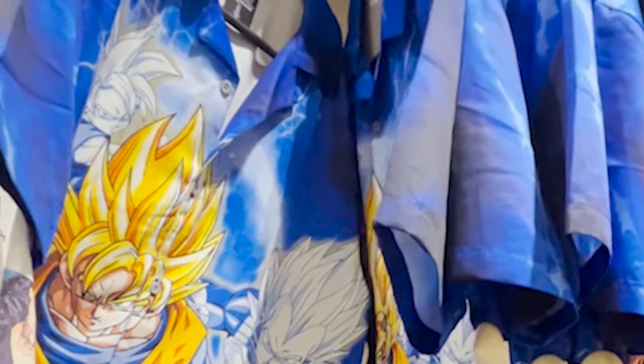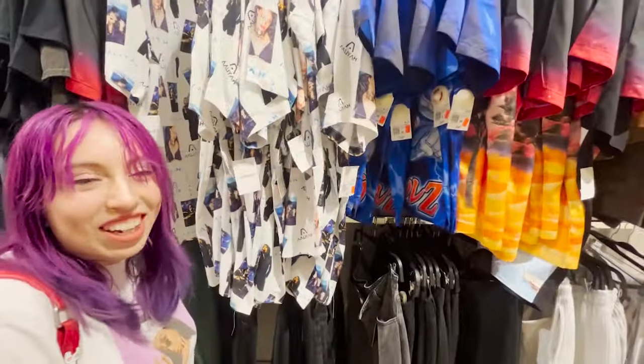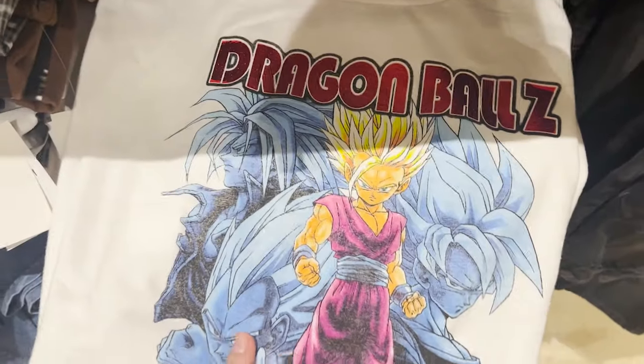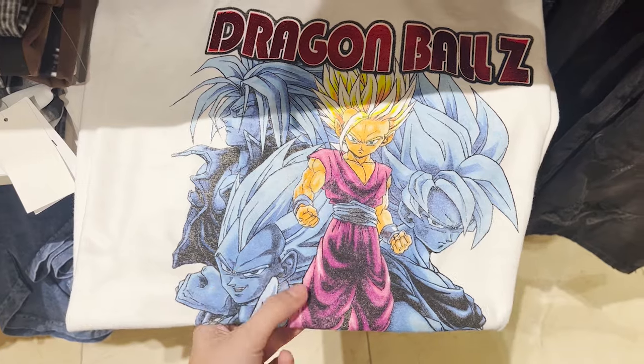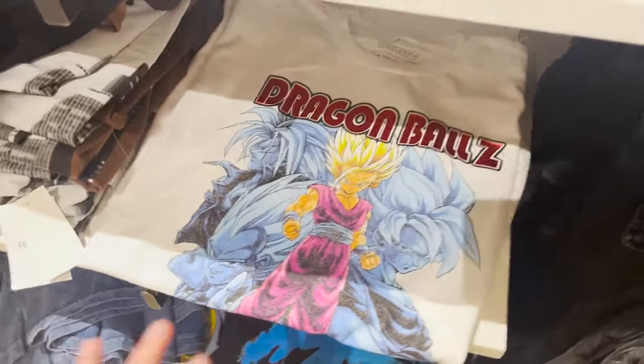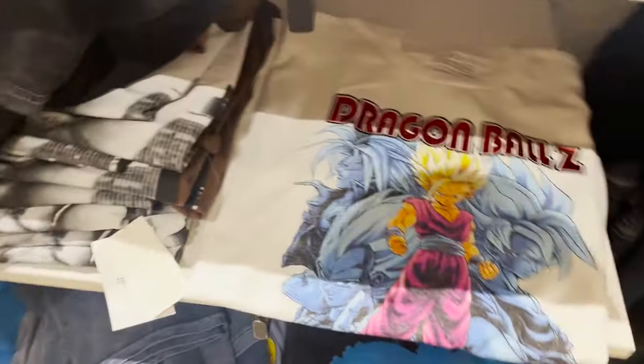This is like a 90s style button up. Reminiscent of those really rare ones that they made in the late 90s or early 2000s. Oh man. I'm totally getting it. Do they have your size? Oh, perfect. That's it. Got it. I'm finally getting something. So not only did they have that button up, but they also have this Gohan with Trunks, Vegeta, Goku 90s style, Dragon Ball Z, freaking amazing, but it's 2XL, so I can't get it, unfortunately. But that's beautiful. I would have probably considered it if they had my size. It's gorgeous.